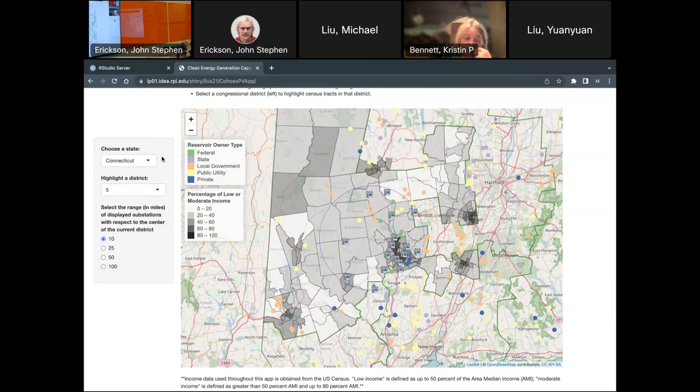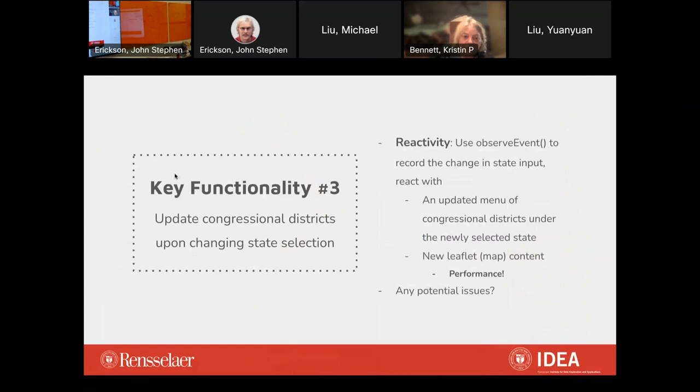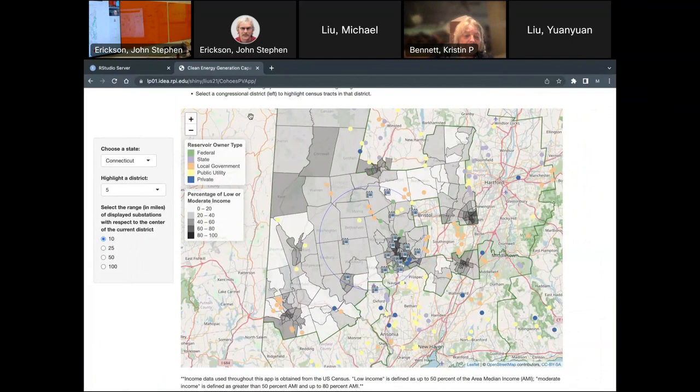And then the other thing I want to talk about is the performance issue. This is a bit specific to the leaflet package, which is the package that allows us to plot this map here. This map actually is composed of different layers of data.